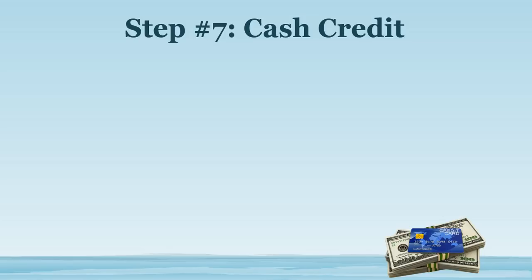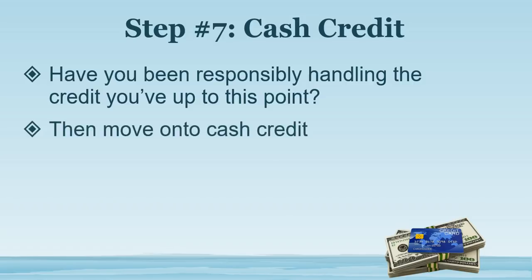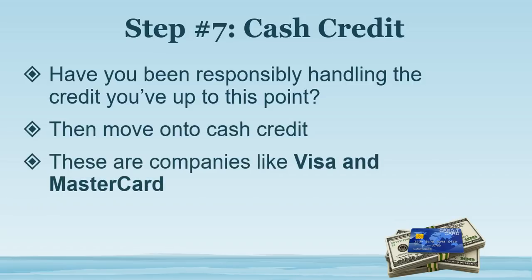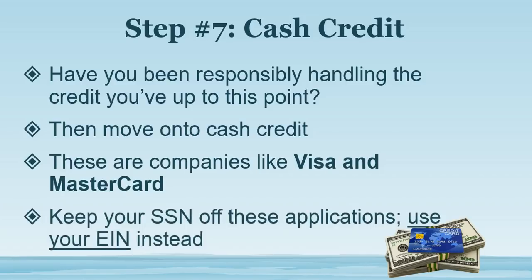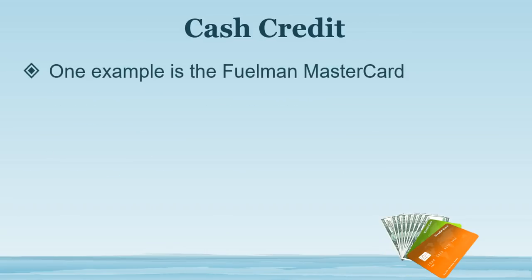Step number 7. Cash credit. Have you been responsibly handling the credit you've gotten up to this point? Then move on to cash credit. These are companies like Visa and MasterCard. Keep your Social Security number off these applications. Use your EIN instead. One example is the Fuelman MasterCard.